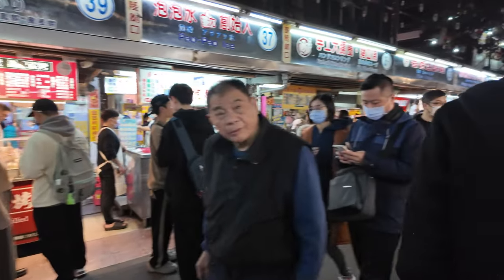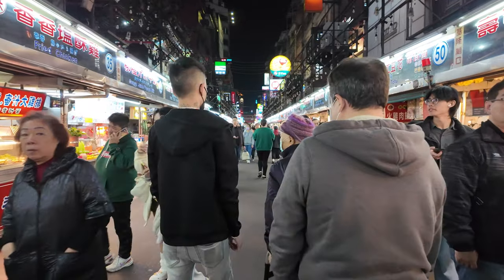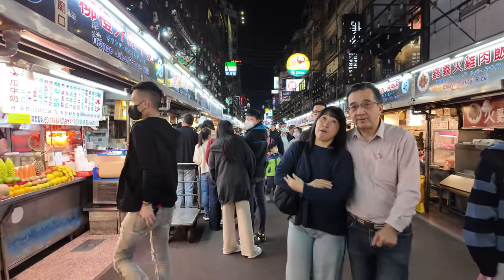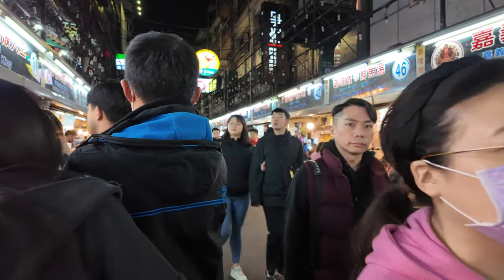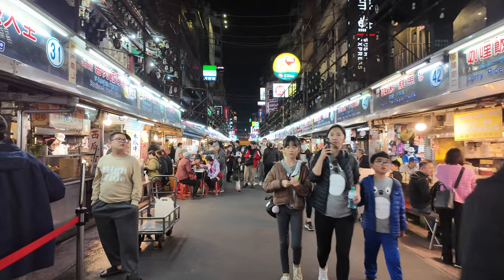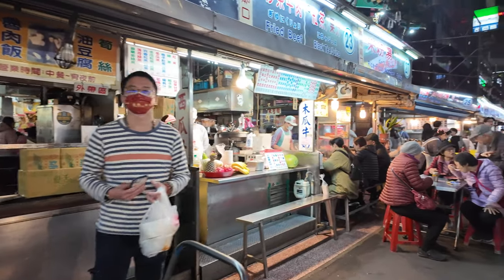Okay. Let's find somewhere to eat this now. The tricky thing about the night market is it's not easy to eat these because there's so many people. I think we can eat it here. There's not anybody else here.